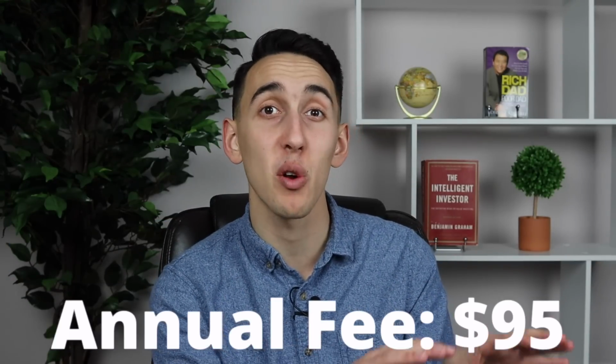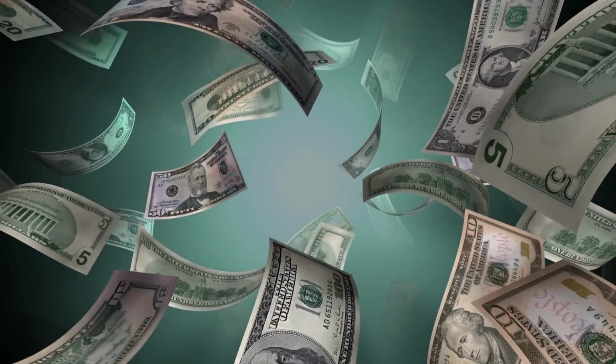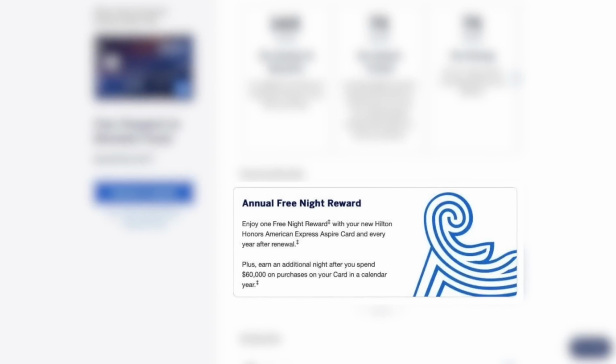With the Hilton Surpass card or the Hilton Honors Business card, which are both mid-tier $95 annual fee options, you are able to earn a Hilton free night certificate if you're able to spend $15,000 or more in 1 calendar year. Plus, on the Hilton Aspire card, which is the high tier card in the Hilton ecosystem, you're just gonna automatically get a Hilton free night certificate every year just for having the card.